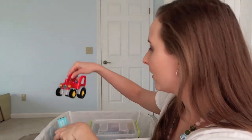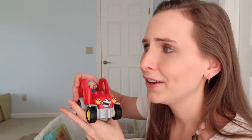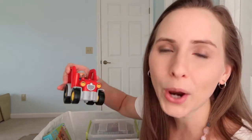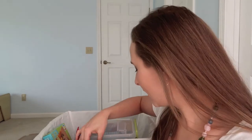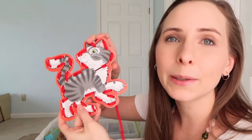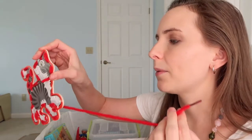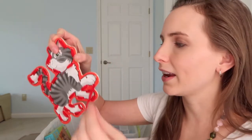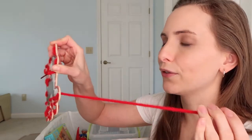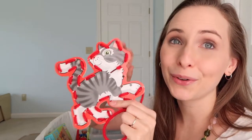I also have a simple puzzle in here. My son likes Duplos, so I have a little Duplo tractor. For a younger toddler, they could practice driving around while you're nursing. And I also have these little lacing boards, which are nice. Kids can put the lace through the holes, and it's a nice activity that's good for fine motor skills and keeps their little fingers busy.